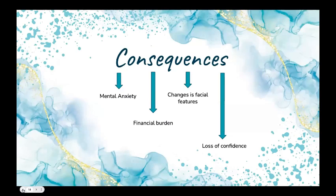And consequences of this: mental anxiety and changes in facial features, loss of bone and gum tissue. They have trouble eating and speaking, which results in poor nutrition. It leads to them being very self-conscious, dissatisfied with their appearance, losing confidence, feeling socially embarrassed, and isolating themselves. Also, tooth extraction comes with a lot of pain and distress, and they have trouble relaxing, and there is also the financial burden of the costs of possible treatment options that they have to go through.